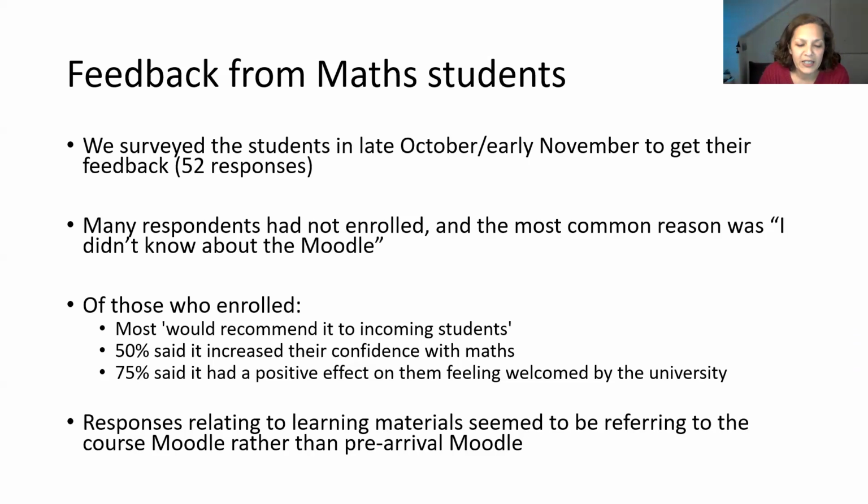Many of the respondents hadn't enrolled on the pre-arrival Moodle, and they said that was because they didn't know about it. So again, that brings us back to trying to get hold of the list of students who are doing Maths 1 prior to teaching starting. That's still a bit of a challenge. But the students who had enrolled were positive. Most of them said they would recommend it to incoming students. Half of them said it increased their confidence. I was rather hoping it would be more than that, but I'll take 50%.